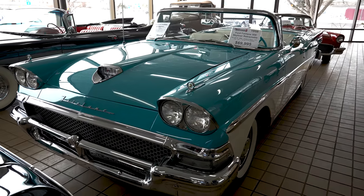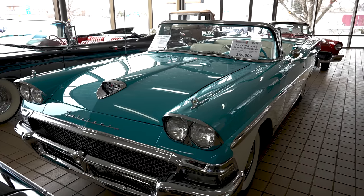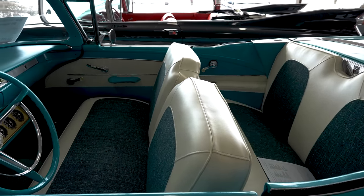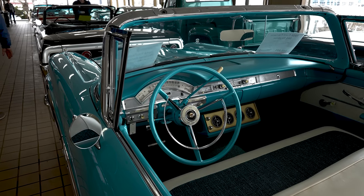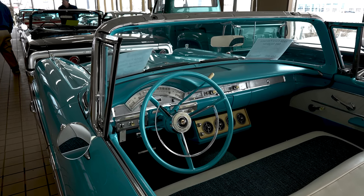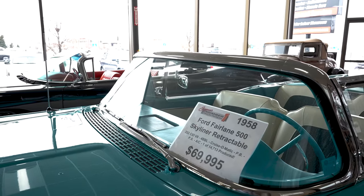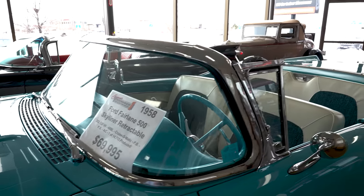Got a Ford Fairlane 500 Skyliner retractable, 1958. One of 14,713 produced. Kind of a cool looking interior. Got some fancy cooling there for you. Looks like four fans down there. Is that what that's doing? Got a ventilation system. Cruise-O-Matic, power brakes, power steering, AC. So yep, that's your AC system.